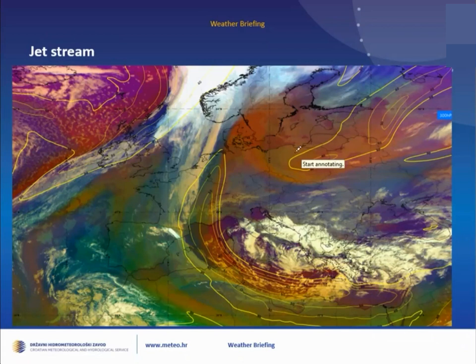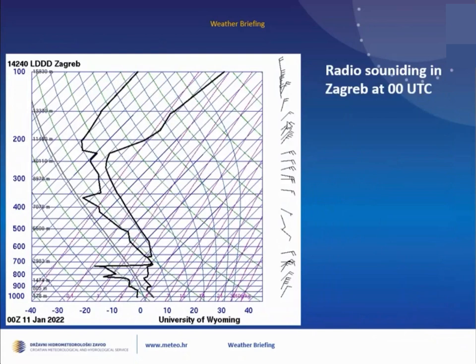So as we would expect then, the wind is not as strong in the upper atmosphere, but we will see that really high winds were there at the coast. Unfortunately, I couldn't get radio sounding from Zadar because most likely they weren't letting out the radio sounding balloons because of the weather. So maybe we would have lost the guy with the balloon together.